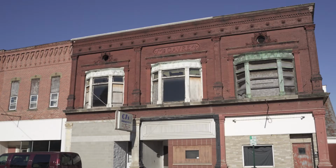We know that building owners invested in their properties until about the mid-1960s when a bypass was built on the north side of our community. And there was a very clear definition of when investment stopped in our downtown. So we would say that our period of significance was from the 1860s to the late 1960s.